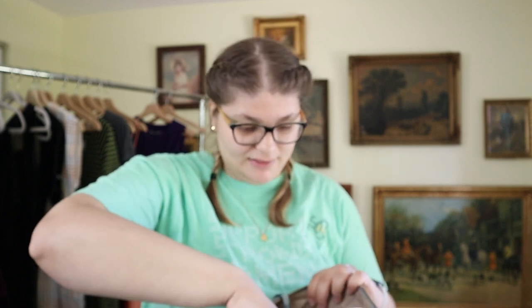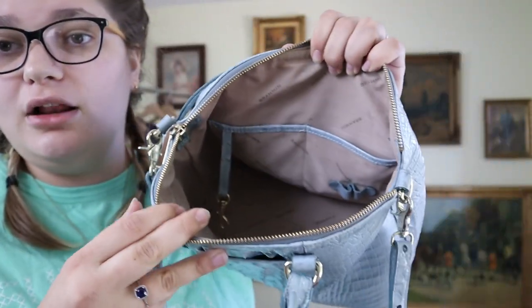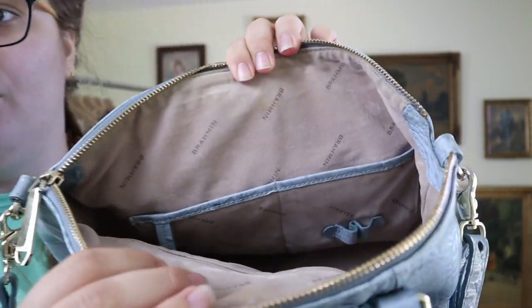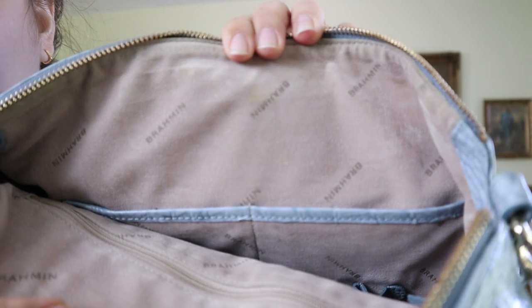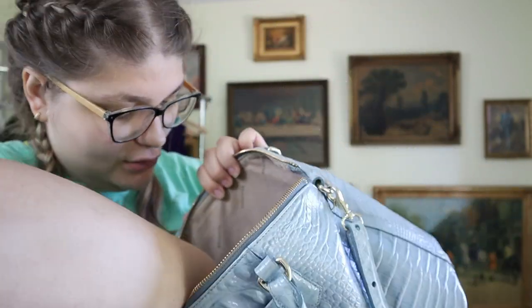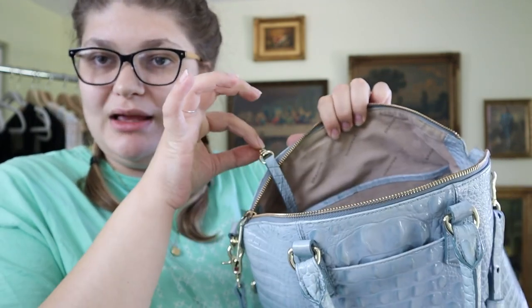And then I was a little hesitant. I was like, is this real? Because Brahmin bags are expensive and they can resell for over $100, sometimes like $200, $150. So I was trying to make sure. The inside looks great. The inside feels great, I should say. And it has the name Brahmin repeating over and over again on the inside. We have extra pockets, a pen pouch, and then we also have another little key clip right here.